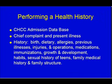Performing a health history. Children's Hospital has the admission database that they do, and with everything having just gone electronic, this is something we are very unlikely to do, but if you're working with a nurse who's admitting a patient, go ahead and help out. But that's something we probably wouldn't do on our own.